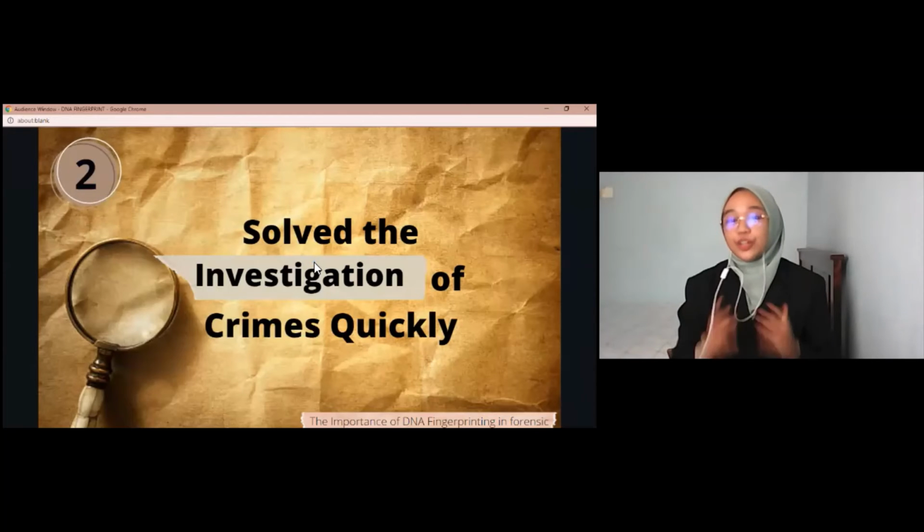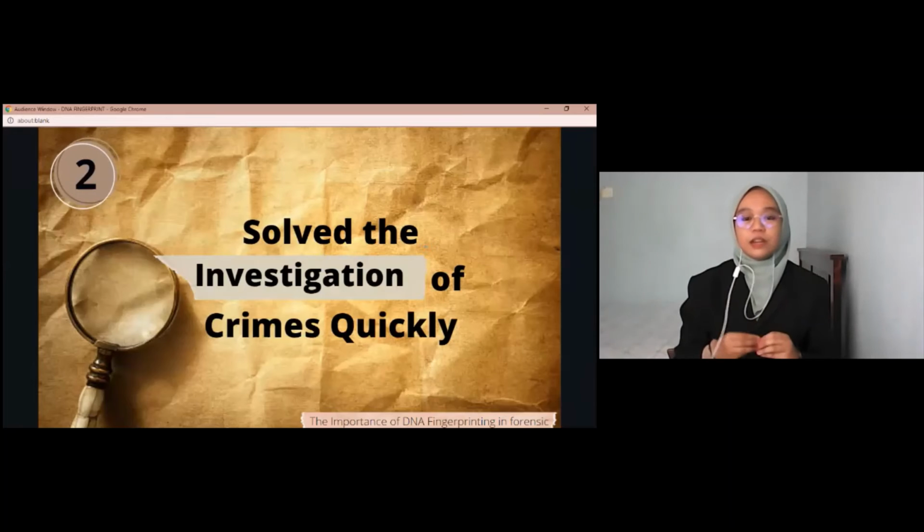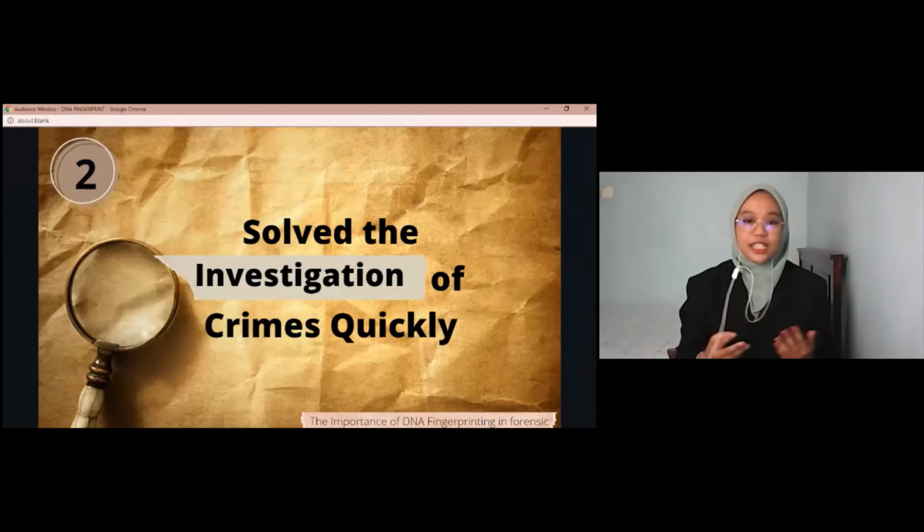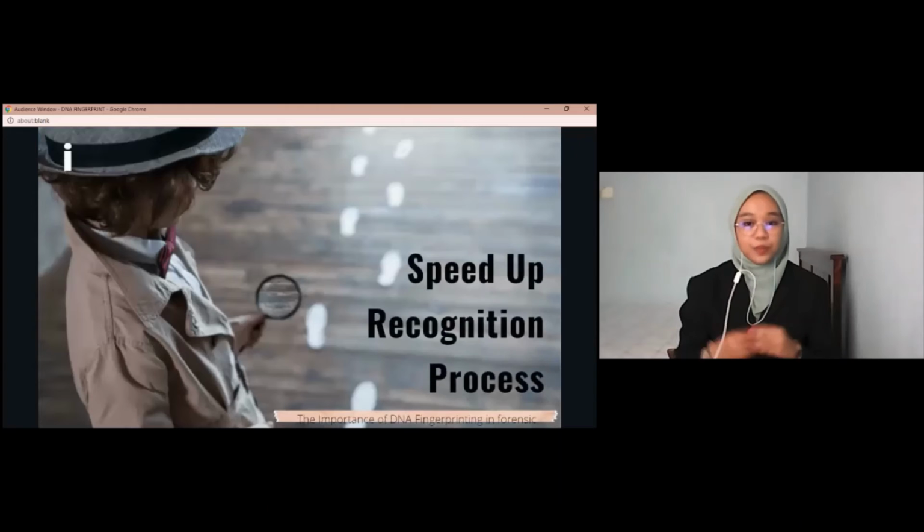Thank you, Isha, for the great explanation. So, after hearing the explanation from Isha about reducing uncertainty of an identification, let me explain the next importance of fingerprinting in forensics: solving the investigation of crimes quickly. As everyone knows, technology nowadays is very advanced and widely used among everyone in this world. So, in terms of forensics, fingerprint technology can speed up the recognition process.